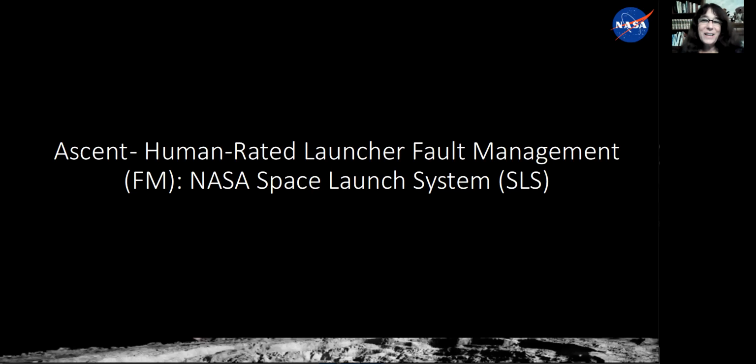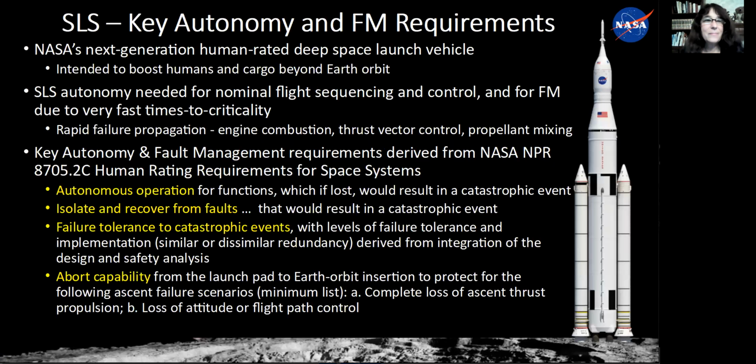The first case study we'd like to share is ascent phase, a human-rated autonomy system that serves as the fault management system for NASA's SLS rocket. So for SLS, it is the next generation human-rated deep space launch vehicle. You can see a graphic on the right. It's intended to boost humans and cargo beyond low Earth orbit.